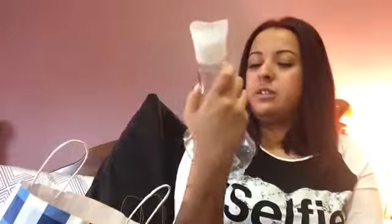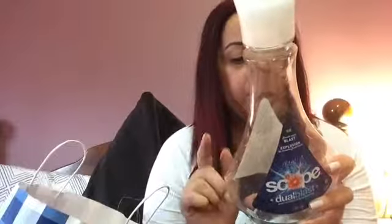Another mouthwash I finished is the Scope Dual Blast. This is another one that I do like to use if I can't afford the Listerine one because it does not have any parabens in here. So the Scope and the Listerine do not have parabens, and neither does the Life brand. The Crest mouthwash does have parabens in it. Just letting you know. So this is my alternative to my Listerine. If I can't afford Listerine or they don't have any in stock, I will go to the Scope brand because they do not have any parabens and it does the job.